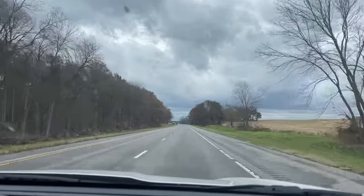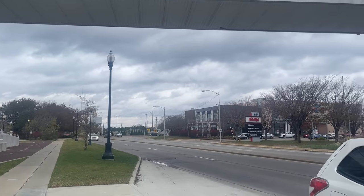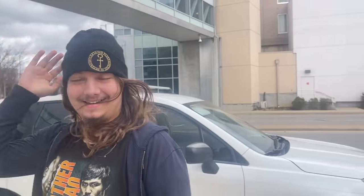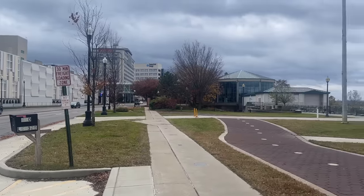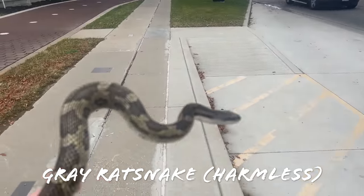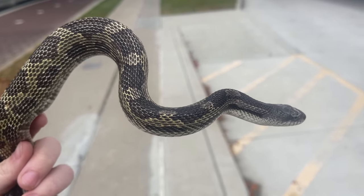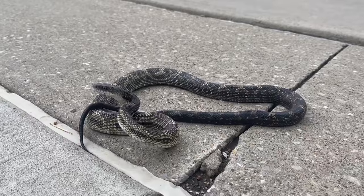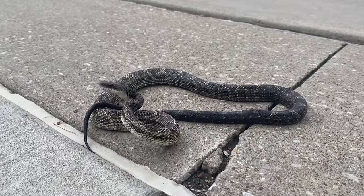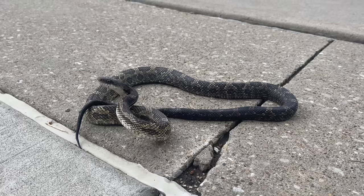It just depends, but... All right, guys, so we're in some random town in Indiana. Like, in town. Like, look at this. This is where this happened. And Alec screams snake and stops and slams on the brakes for this. That is so ridiculous and weird. And it's such a cool looking rat snake. Unfortunately, it looks like he was clipped by a car.